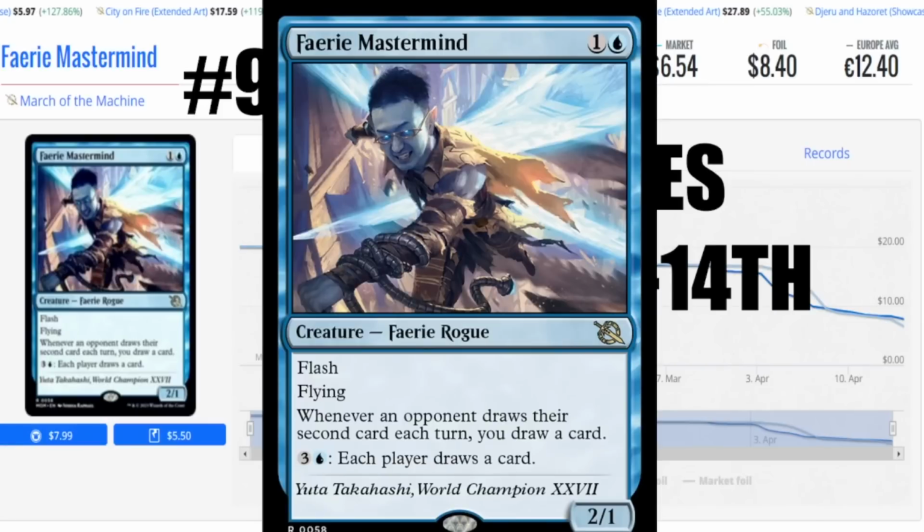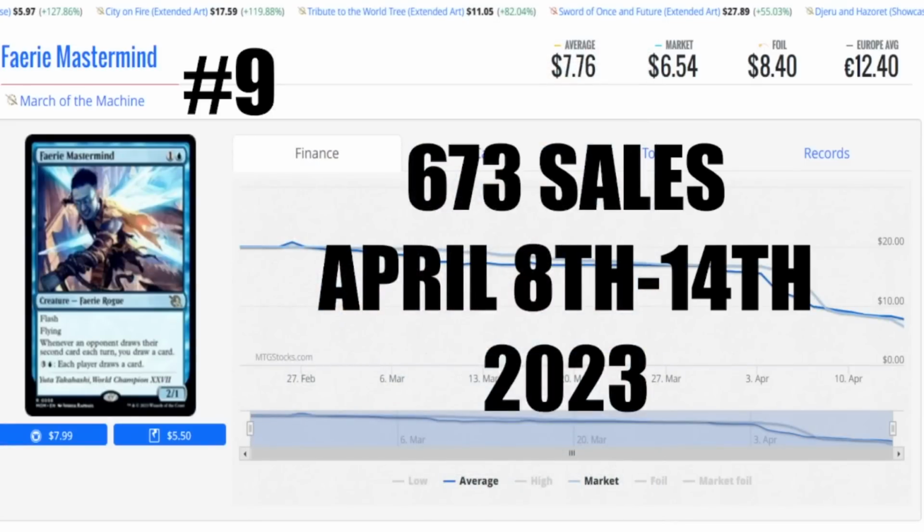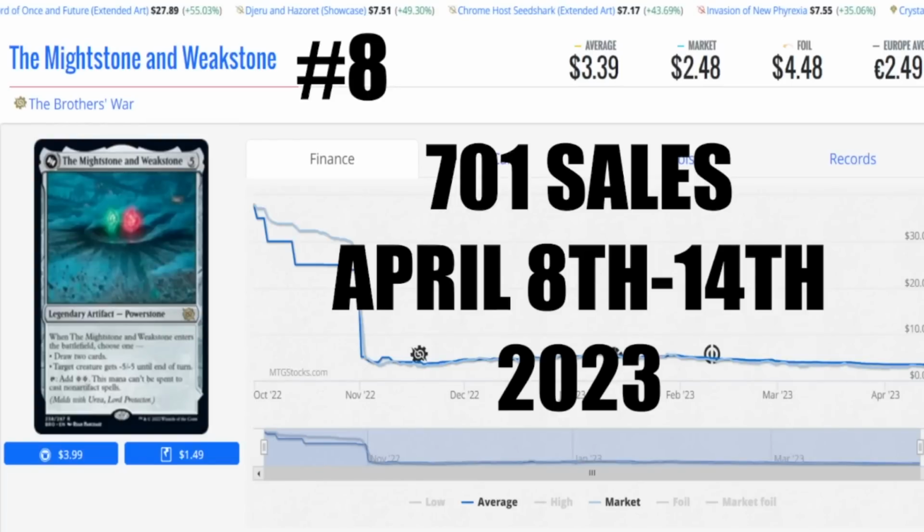And you can make each player draw a card. This is a very interesting combo card I could see being used in Commander. Always keep that Commander connection for a lot of these cards. You don't know where they're going to end up, but it's interesting to see the sales going this way. And then, just so you guys know, things are about to start getting a little weird. So let's go down and take a look at number 8 this week.